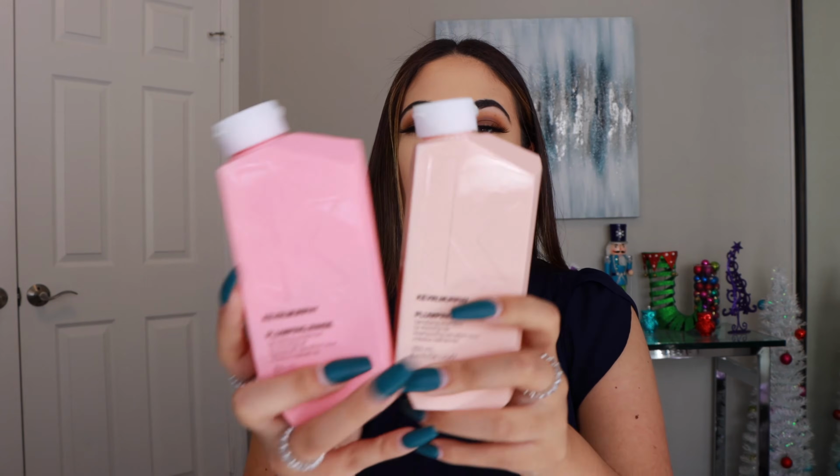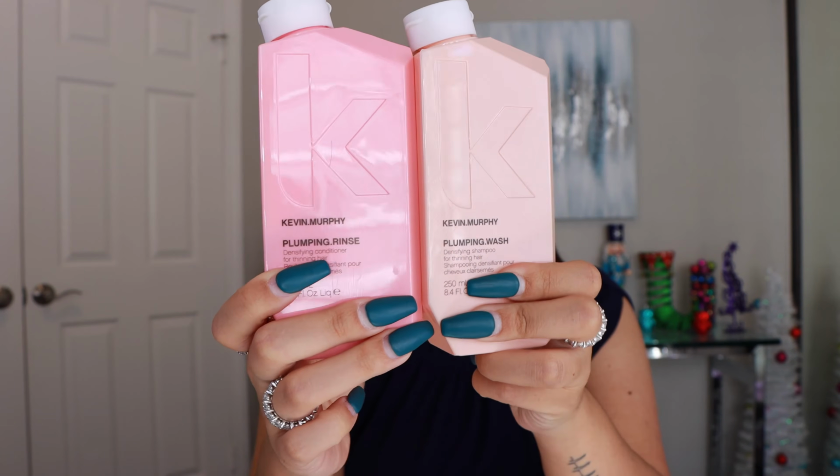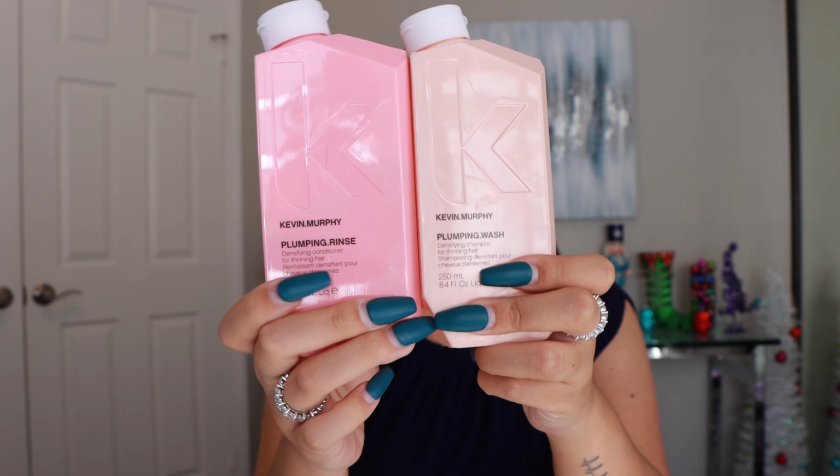And speaking of plumping, I have been loving the Kevin Murphy Plumping Wash and Rinse. These are so good. It does say for thinning hair, so if you use the shampoo, the conditioner, and their other product called Thick Again, it does help to regrow your hair and make it thicker and fuller. I just love this shampoo and conditioner.